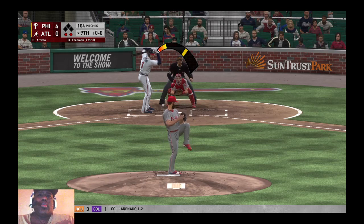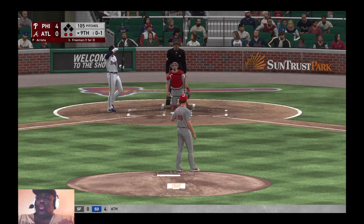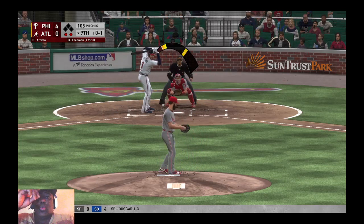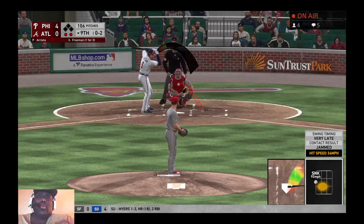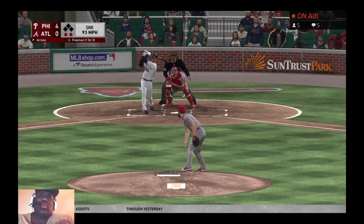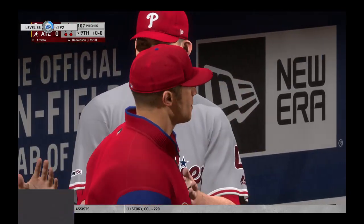Arrieta into the windup. First pitch on the way. And this will be fouled away. Into the windup. Here comes the 0-1. Bat explodes as this has popped up. And this will not be caught. It's a foul ball. Swing and a miss. He struck him out, and that'll do it here as the ball game is over.